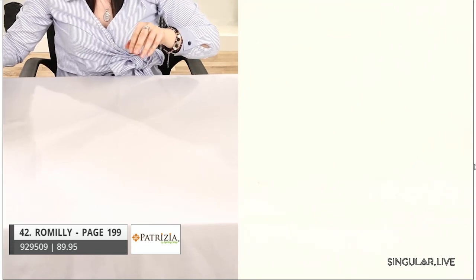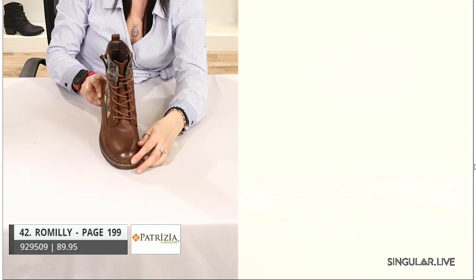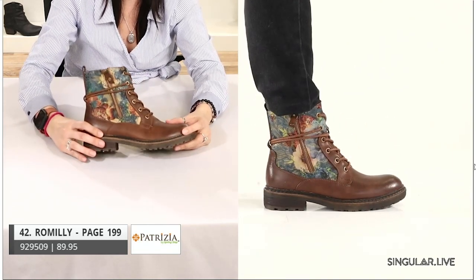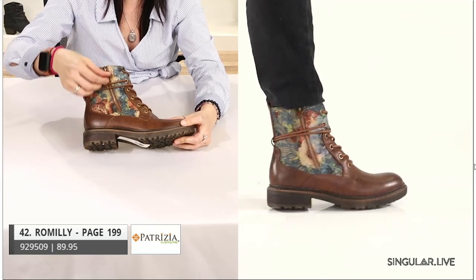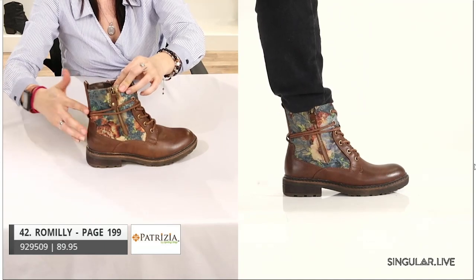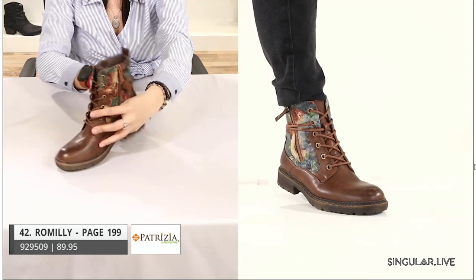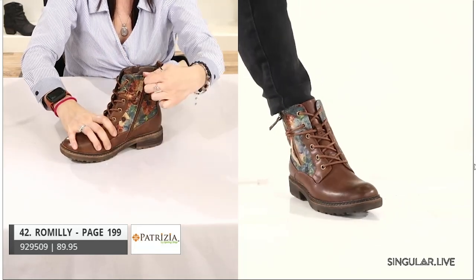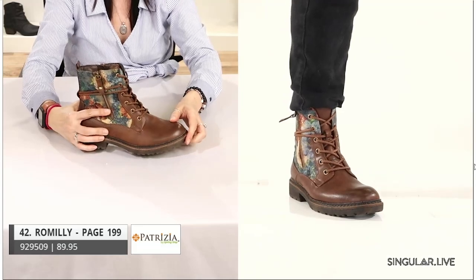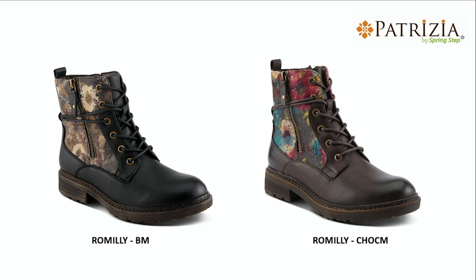Our next style is Romilly. She's so feminine. She is a combat boot, but she's very special with all this unique detailing of the floral here. You can see the floral here. And also, you can see it has this nice detailing of the laces around the ankle. So you will see that it also has this functional zipper. You will see another two colors that we have in this style. So she's coming in black, in chocolate, and you will see also in this beautiful brown multi.